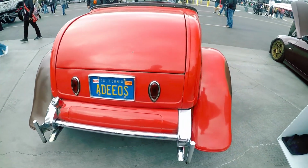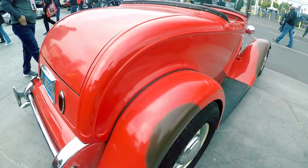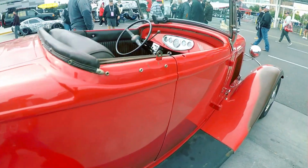Life doesn't get much better than this, folks. This is actually a legendary car. Very, very cool. Look at this.